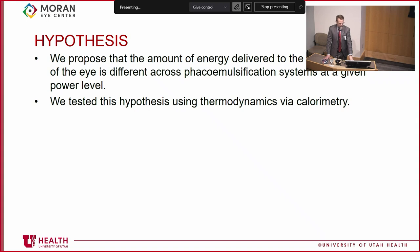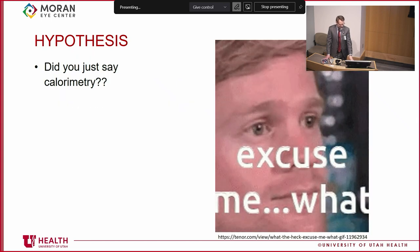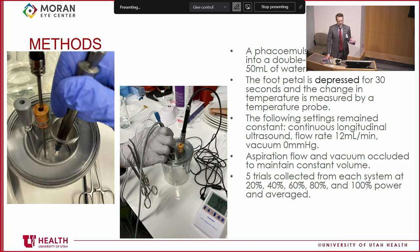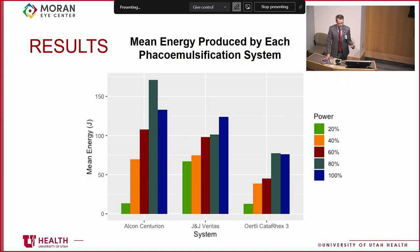And so we tested this hypothesis using thermodynamics via calorimetry as one of our medical student presentations given at ASCRS. Calorimetry, what is that? Effectively, we know that energy cannot be created or destroyed. It can only be converted from one form to the other. So we designed an experiment where we created a calorimetry chamber. We would place the phacoemulsification tips at the same settings on each of these three platforms, and then we would simply measure the temperature rise. And so we could truly capture the amount of energy delivery to a system as a surrogate to energy delivery to an eye. Unsurprisingly, there was a difference between platforms, and actually quite a significant difference between platforms.